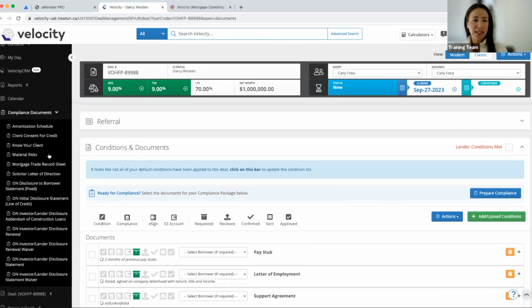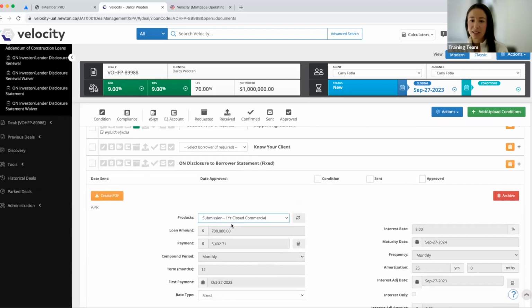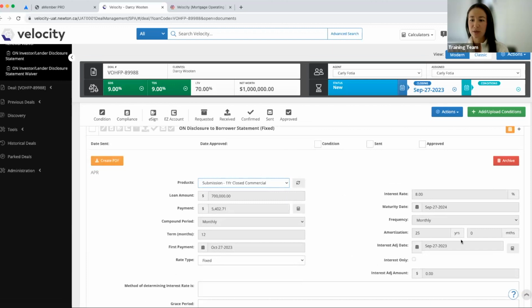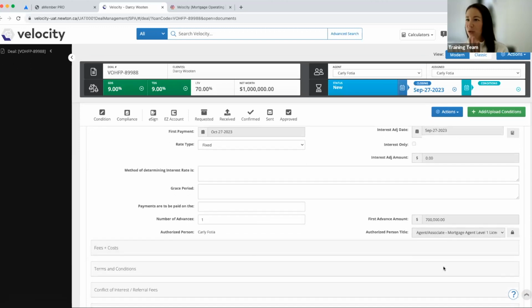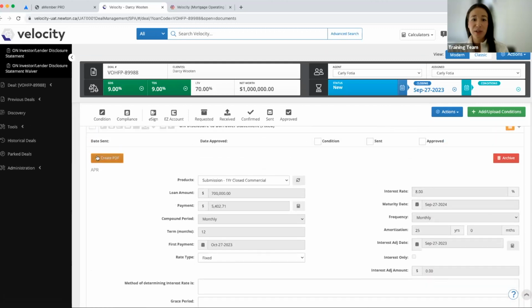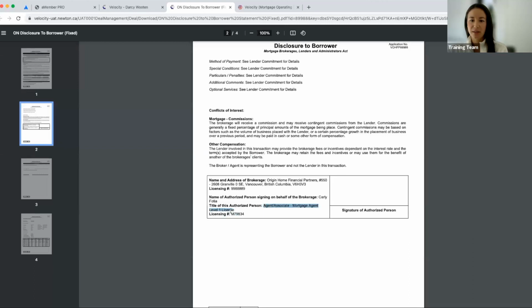So first thing I'm going to do is add the Ontario disclosure to borrower statement to pull that in. I have that in my conditions now. I'm going to select my product. This deal has already been filled out completely, so it's going to populate with that information. And if I scroll down, I can see the authorized person title on this form is defaulted to mortgage agent level 1, and it's locked. So it's kind of done that for me. It already knows who I am and what my level is. If I create this PDF and actually open up that form, it will be entered into that form as well. Sound good?